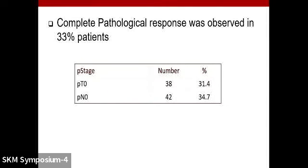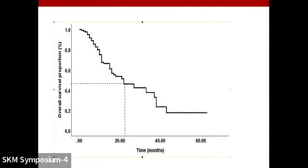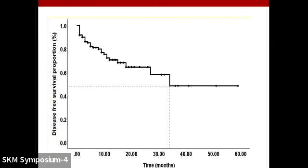Complete pathological response was observed in almost 33% of those 56 patients. The major toxicity observed was esophagitis leading to dysphagia, which was grade 1 and grade 2. The other toxicities, skin reaction and mucositis, constituted a lesser extent. The overall survival and disease-free survival were almost 22 months and 34 months, respectively.